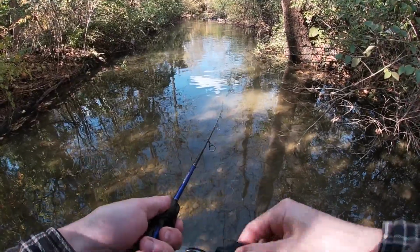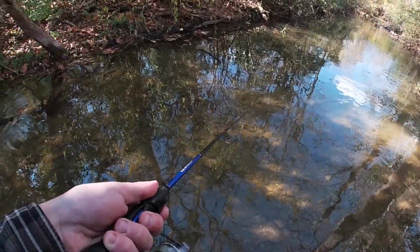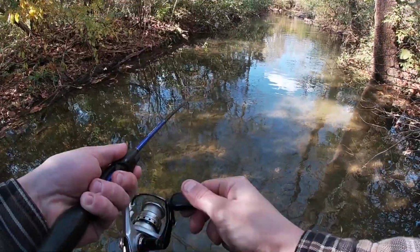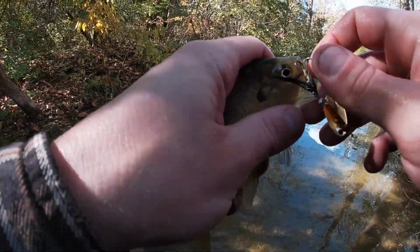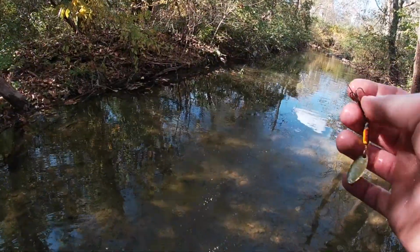Oh, we got another one on here. 2 casts in a row. This is not a trout, a hungry little bluegill. Seen enough of you guys today. Get out of here.